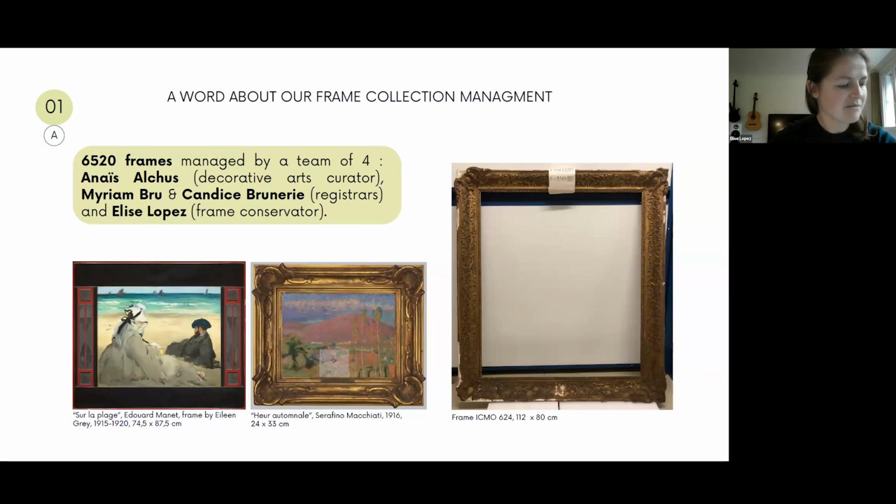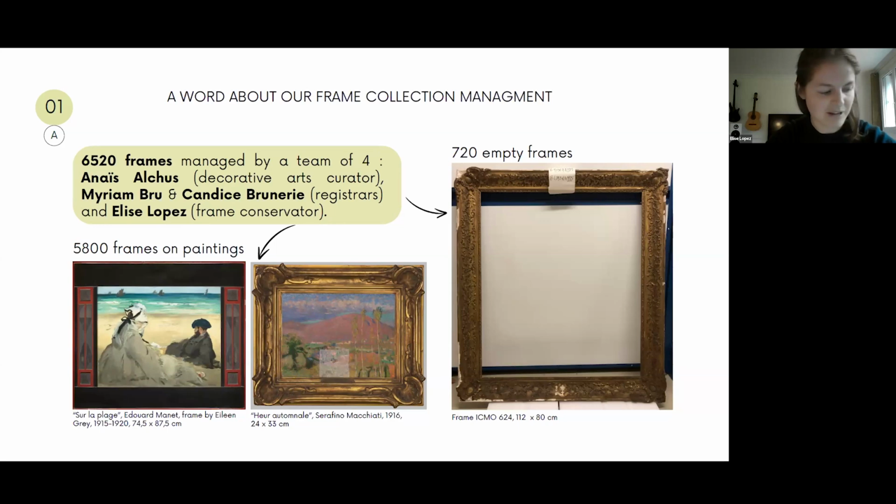So the Musée d'Orsay has about 6,520 frames, mostly from the second part of the 19th century to the beginning of the 20th century, for which I and 3 other colleagues are responsible. Our team dedicated to the collection of frames has been in existence for almost 3 years, so it's pretty recent, and we are helped by 2 freelance professionals, a frame maker and a gilding conservator. This collection can be divided into 2 categories: the 5,800 frames on paintings and the 720 empty frames.